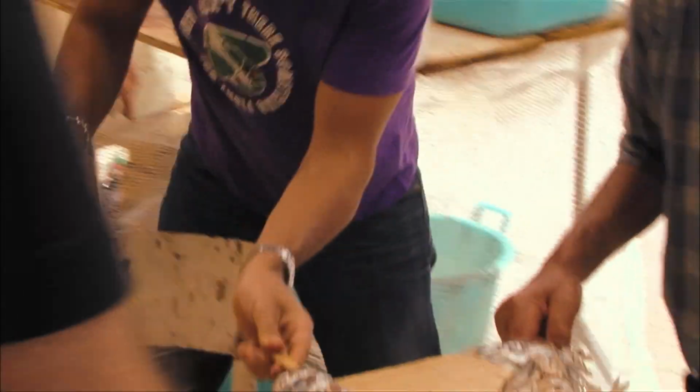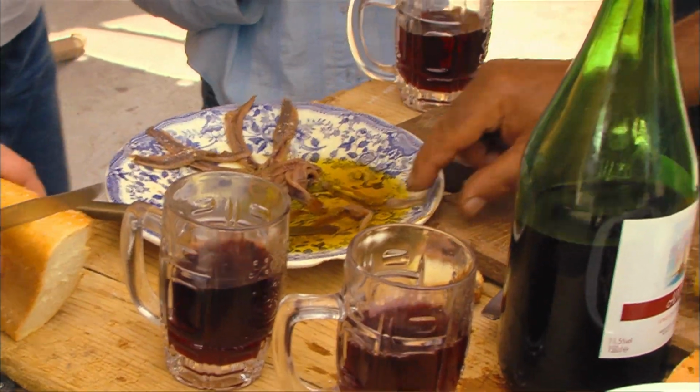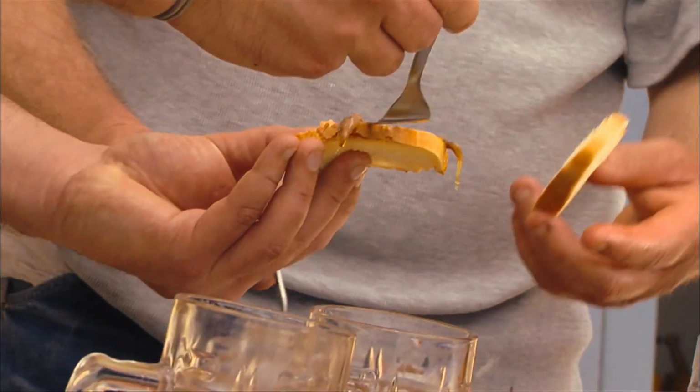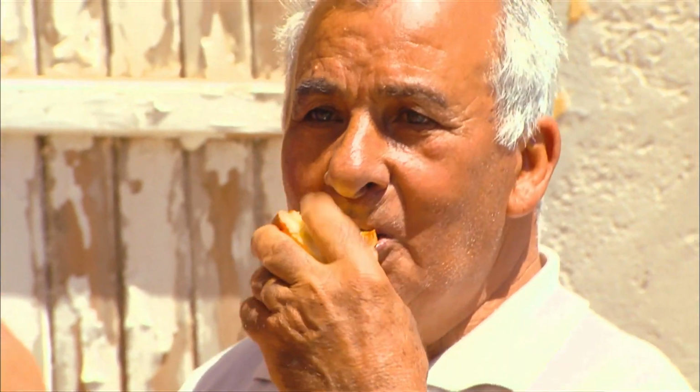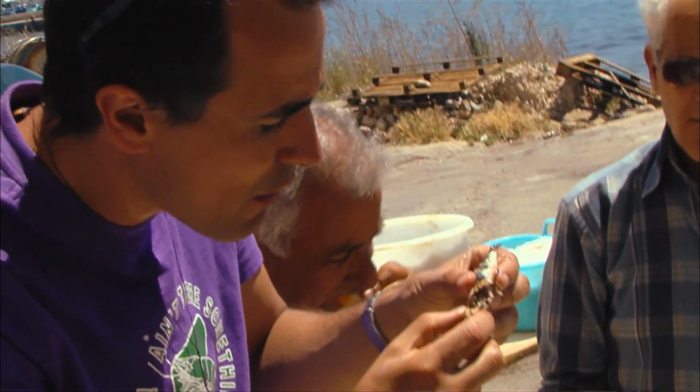Pronto, dai, mangiamo, tutto pronto, dai, amici. È tutto pronto qua. Sicilian snack. Senza complimenti, eh? Grazie. Pane con l'olio.